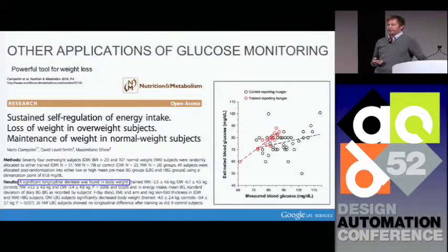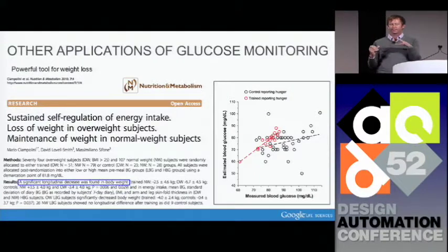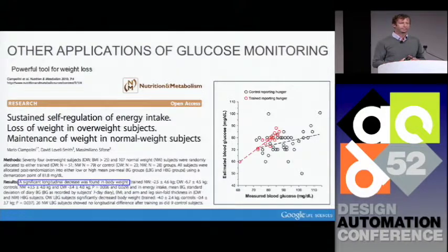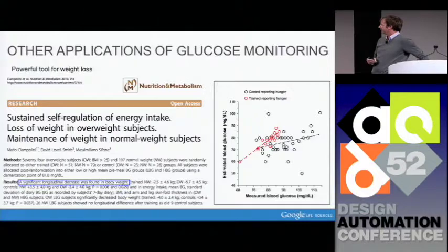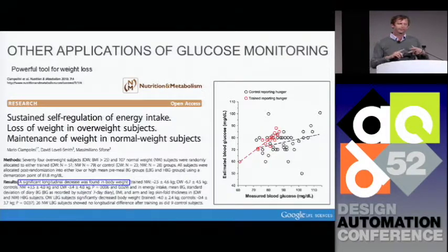Now, one final thing I wanted to mention is, up to now, we've been talking a lot about diabetes. And I hope I've convinced you that's a big problem and it's worth fighting for. But another important application of glucose monitoring is for athletes, runners, et cetera. This information is extremely valuable for them to learn more about their bodies. And there have been a lot of studies on weight loss, how blood glucose information can actually help you lose weight. This study in particular was a two-part study.